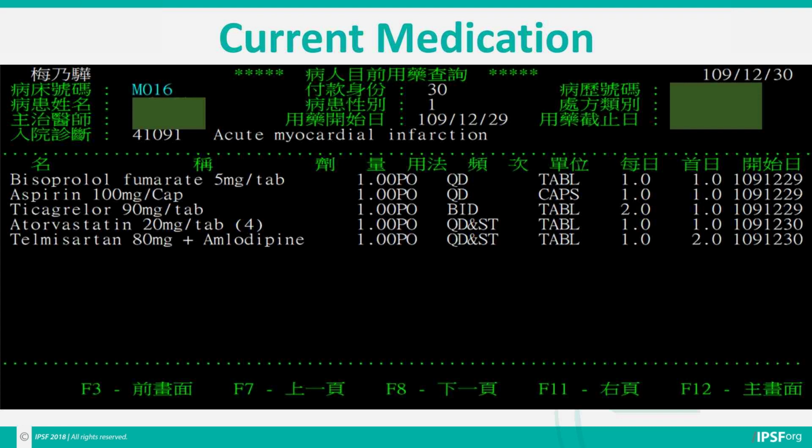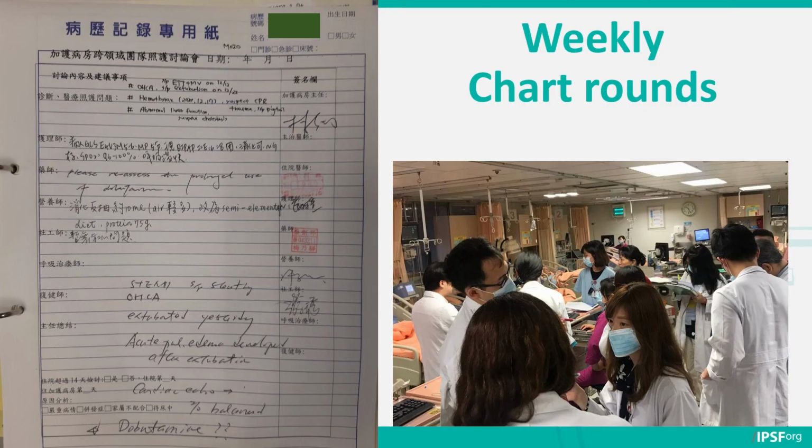So when it comes to intensive care unit, we actually have weekly chart rounds, and this is our paper format, but it's basically formed by a multidisciplinary team, and it's crucial to have all of these members within your multidisciplinary team. And it's formed by a physician, and there might even be a resident, nurse practitioner, and of course, clinical pharmacist, social worker, nutritionist, respiratory therapist, and sometimes the occupational therapist or physical therapist.